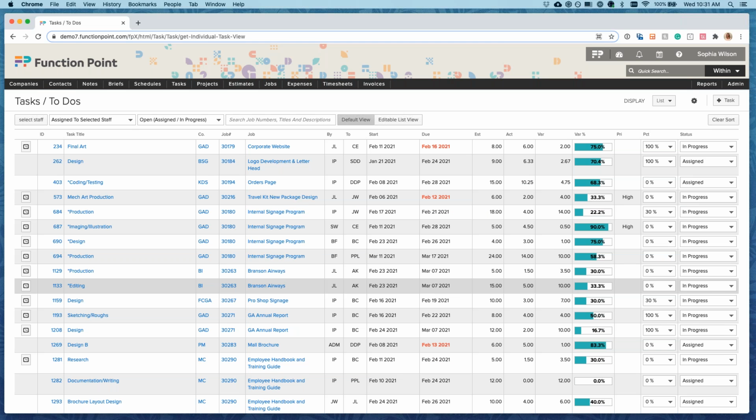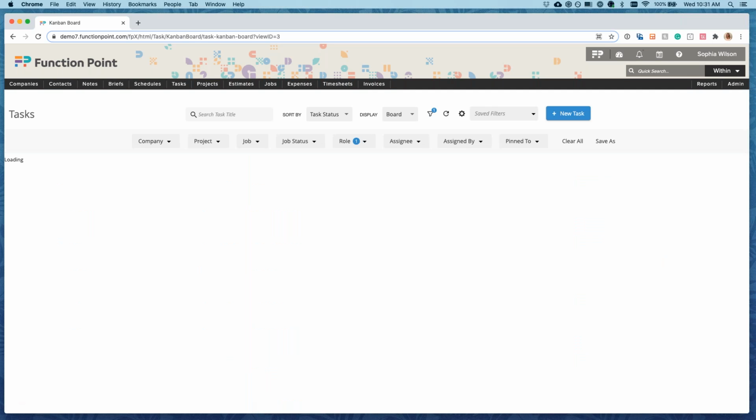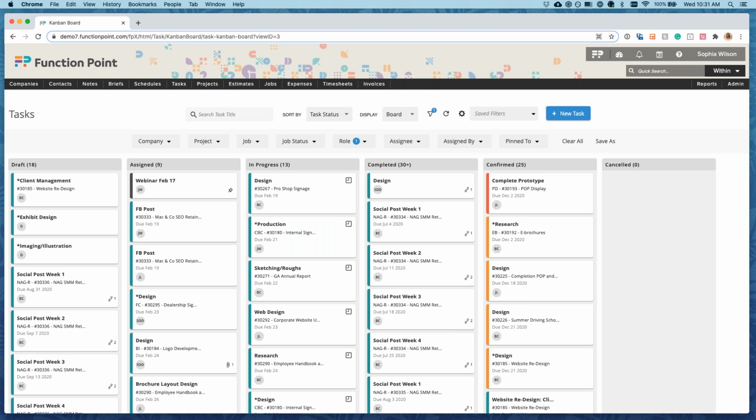Now, what we've done is there's a new display available in here. So under list, it's going to go into board, and this is going to actually take you into our Kanban, which again is new. We launched it at the end of last year. We've had a lot of really great feedback on it so far. But again, we do have a whole other webinar that is completely concentrated on this, so I'm not going to get into the nitty gritty. I will check in with questions, but I'm just going to do some high level overview here for you.